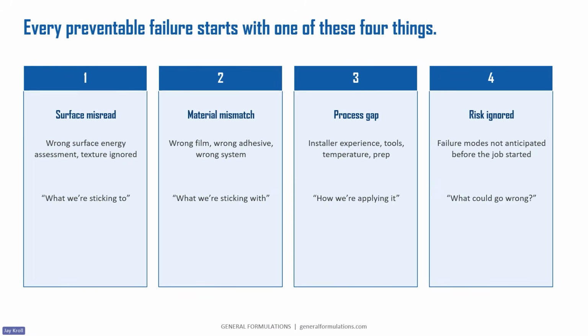And everything else that can go wrong on a job, every callback, every rework, every edge that lifts 6 weeks after the install, traces back to one of the 4 things we didn't understand well enough before we started, right? We misread the surface because we didn't know what we're sticking to. We have a material mismatch because we messed up that whole answer of what we're sticking with.